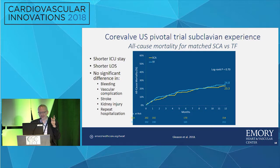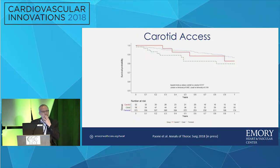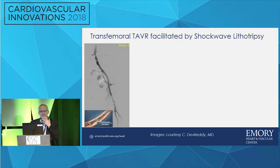Well, let's look at some of these. There's good data now, 200 patients from the CoreValve registry. Subclavian surgical access looks pretty similar to transfemoral outcomes. We did a 100 patient study with transcaval access, bleeding almost the same as standard transfemoral. We looked at our own carotid access, did just as well as our own transfemorals.